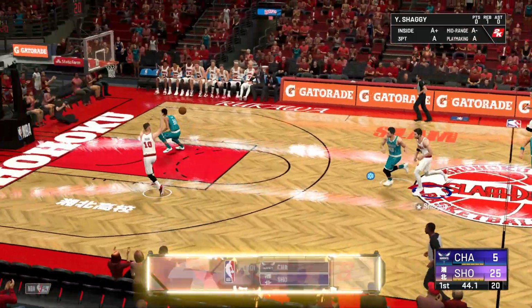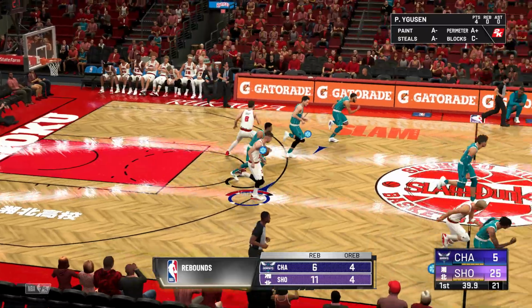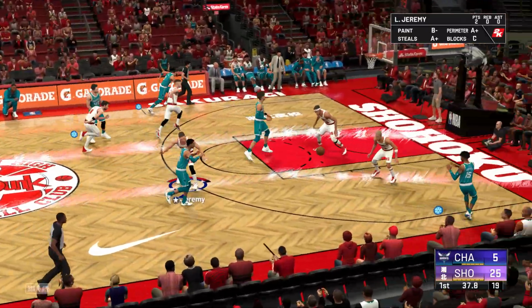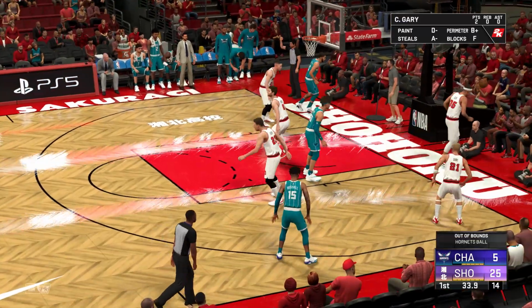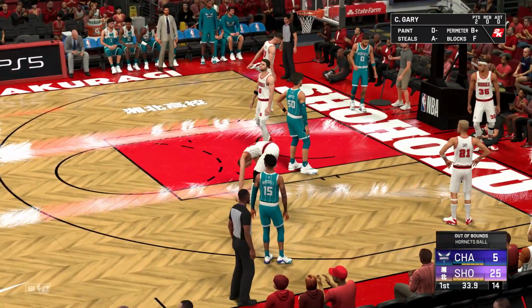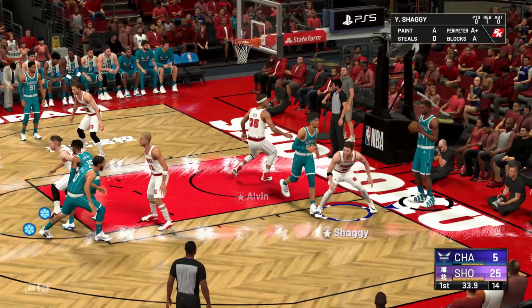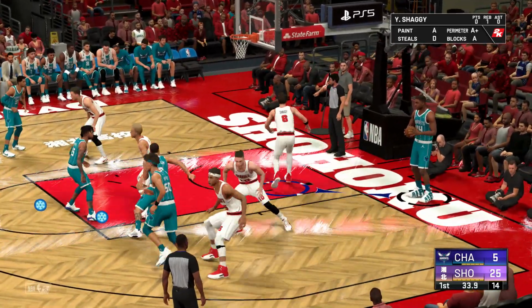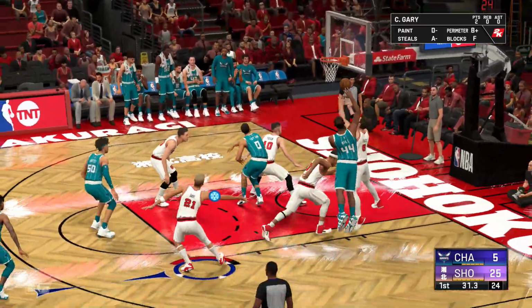1-for-4 so far. And that one gives them a +5 rebound advantage, Kevin. Pretty clear. They're dominating that area. They've come out with a lot more energy and effort so far. And that's out of bounds. Charlotte will retain possession. And the Hornets making a change here. Hill's checked in. Hill. We've got 33 seconds left to play here in the first.